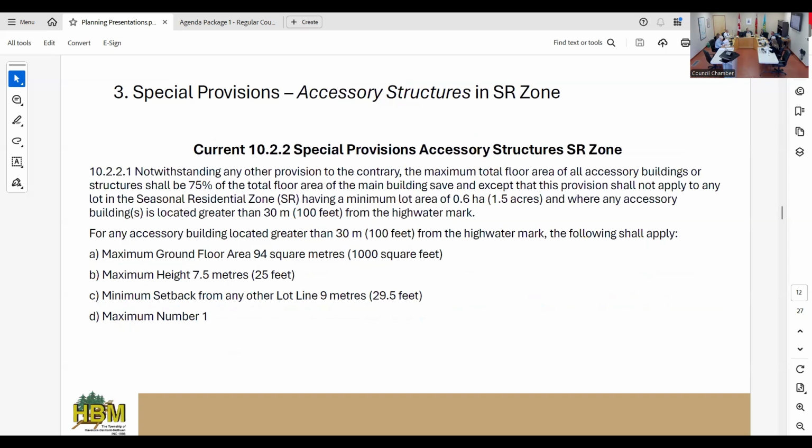So this is the special provisions for accessory structures in the seasonal residential zone. So these are the current provisions that we see here in section 10.2.2. So our proposed amendment to this section is to remove the provision that limits lots within the seasonal residential zone to accessory structures with a maximum total floor area of 75% of the total floor area of the main building. I believe the intention of this provision at the time it was introduced was to limit the size of accessory structures on larger lots within the seasonal residential zone. However, we're seeing many Planning Act applications that we've received to request relief from this provision, as it does restrict development on properties with smaller dwelling units.